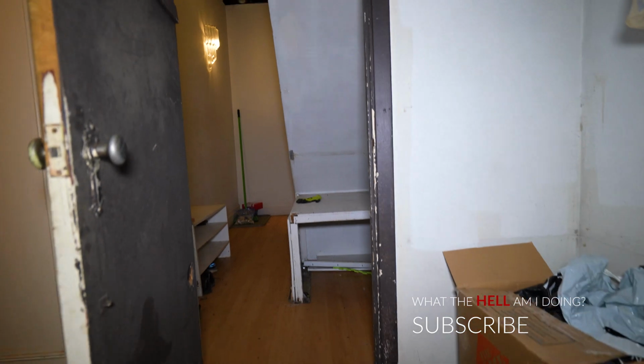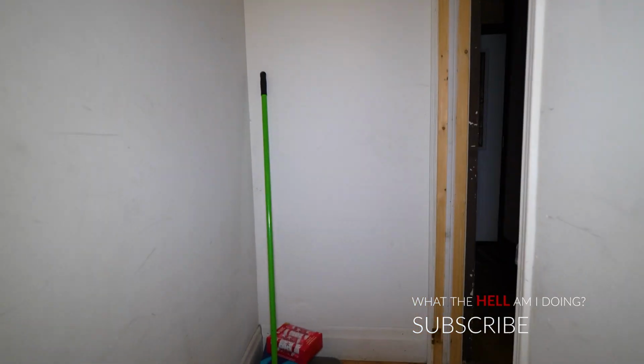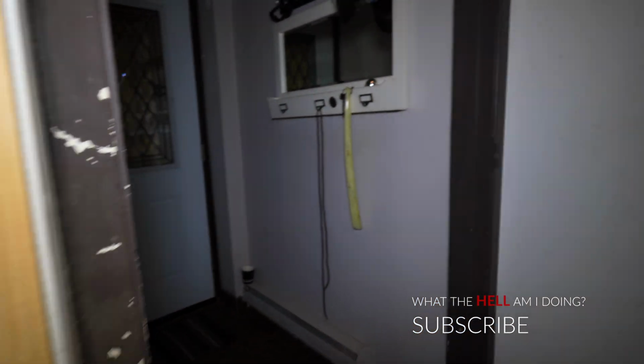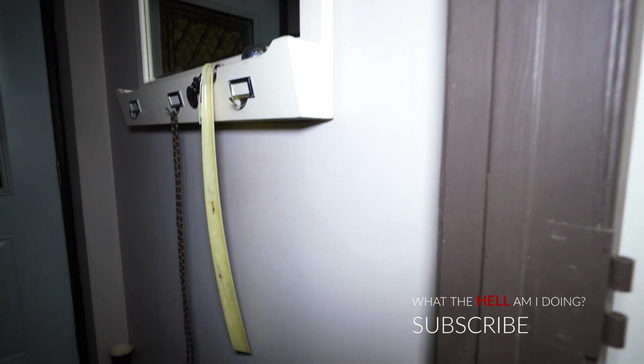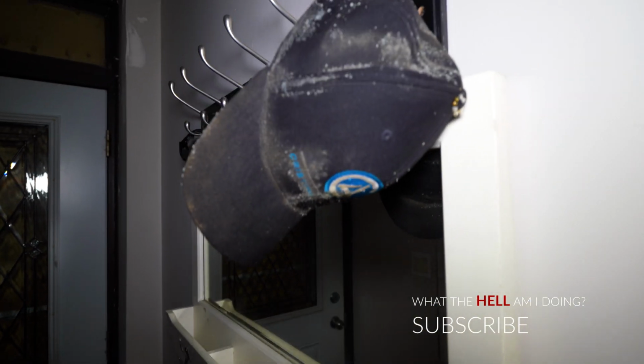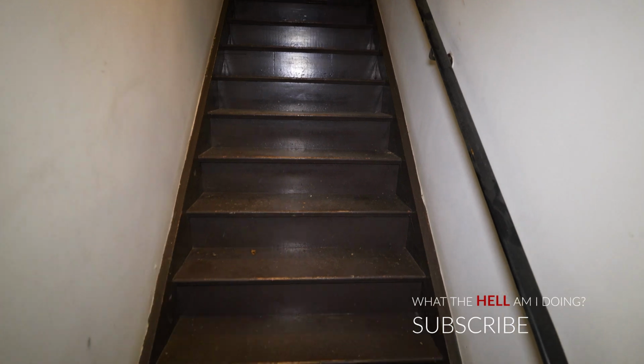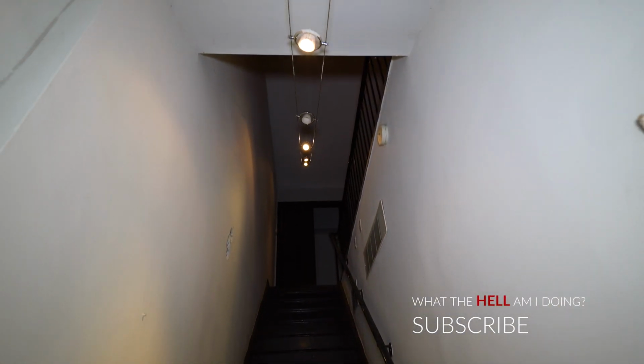Okay, so we'll go back this way. This takes us back out to the front door where we started the video. As we come back out here, there you go. You can see the guy left his shoehorn hanging here. Look how moldy that hat is. It's a lot of mold from what I'm seeing so far, guys. So these stairs, I guess, are going to take us up to the second floor, which I presume originally would have been the main floor of this house.